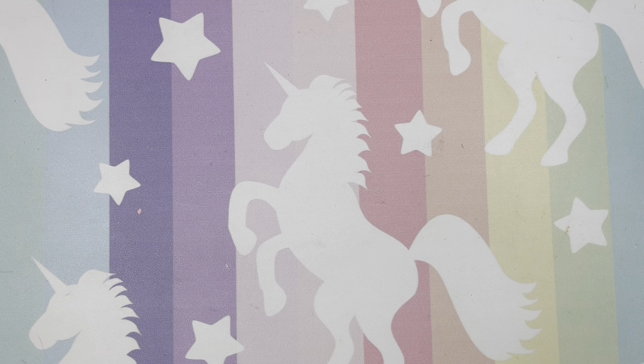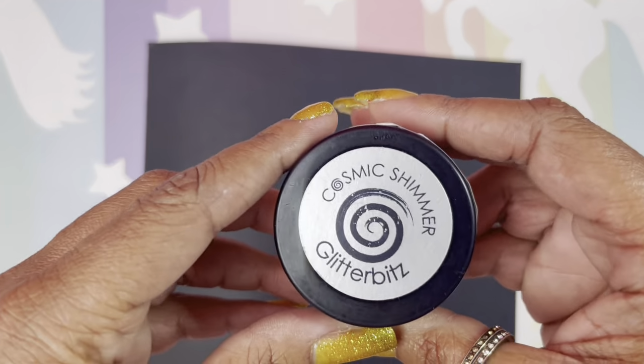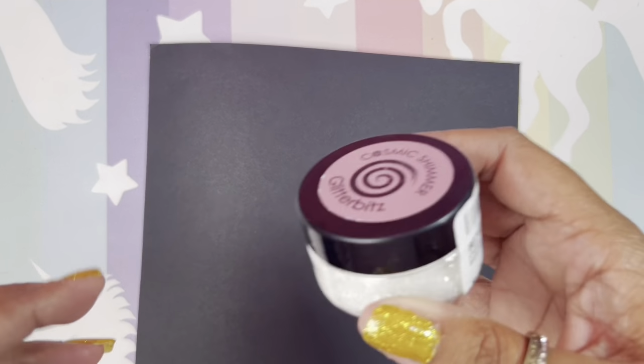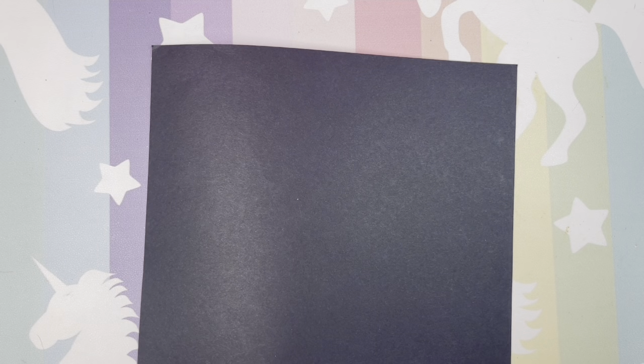All right. So now we're going to go to the few little supplies that I have. This is called Cosmic Shimmer Glitter Bits. And as you see, it moves around. It's like glitter. I thought it was liquid, and I could take a little craft spatula and put it on my page. But no, it's like glitter.